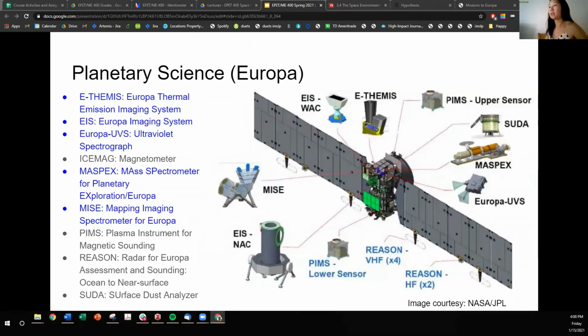What I've done is I've colored the payloads in blue, which are spectrometers. But these spectrometers, they're not redundant. They're studying different bands of the electromagnetic spectrum. And then there are other instruments like IceMag, PINS, REASON, and SUDA that are not spectrometers, and I'll go into that some more. They're distinct payloads on their own.